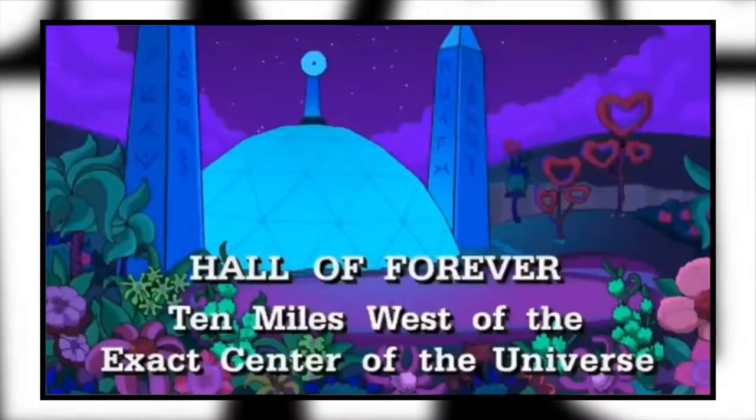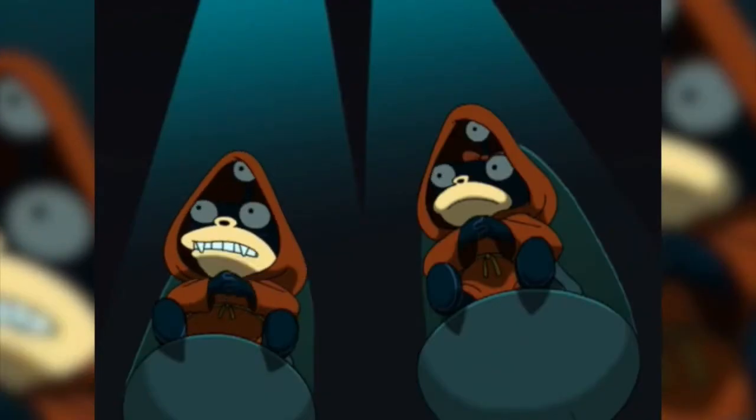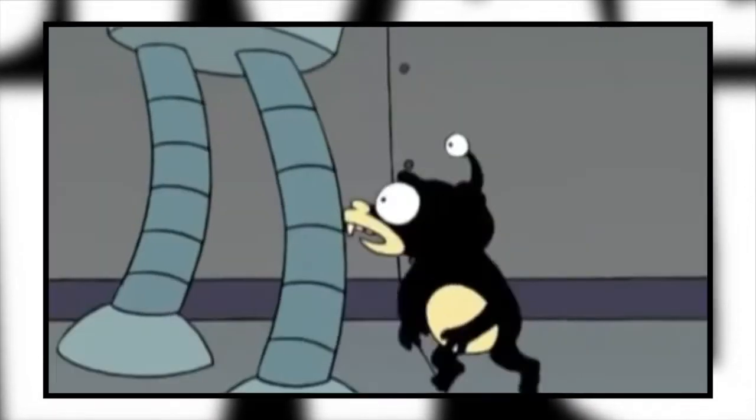Eternium is a planet at the exact center of the universe and is home to the Niblonians, a highly intelligent ancient race whose history dates back to 17 years before the Big Bang. The world first appeared in the episode The Day the Earth Stood Stupid, when Earth is invaded by the Niblonians' arch nemesis, the Brain Spawn.